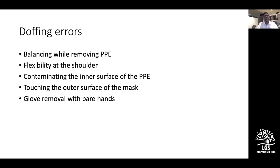The other common problem is touching the outer surface of the mask. During doffing, you are not supposed to touch the mask at all. And people remove the glove with bare hands. I mean, they put the hand inside the glove and pull it out, and they invariably touch the outer surface of the hands. So that is also not recommended. There is a process to remove, especially like when we operate on Hep C patients or Hep B patients, you have to do a double glove, and for removing the double glove, there is a process.